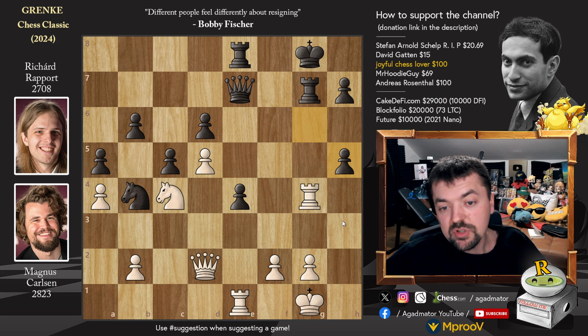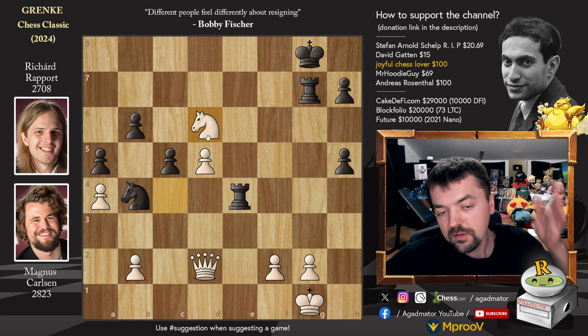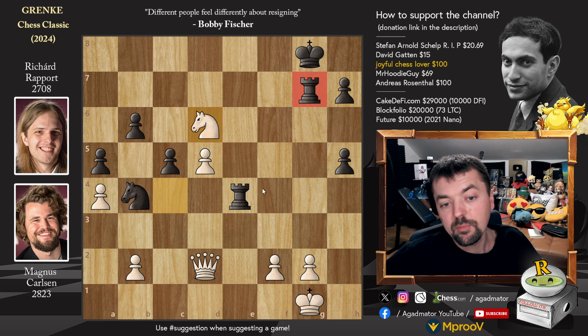Rapport played g captures on h5, and now rook captures on e4. Rook g captures on e4, of course. Queen captures on e4, rook captures, and now knight captures on d6. And if you count the material now, 5 pawns each, a knight each, and Rapport has 2 rooks for a queen.